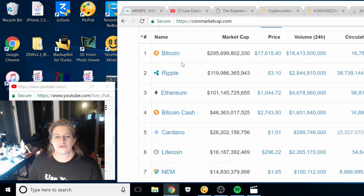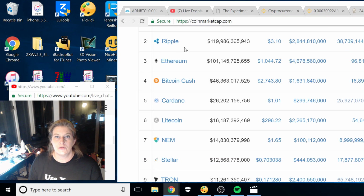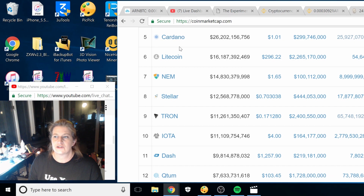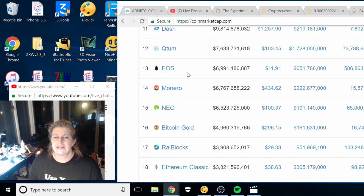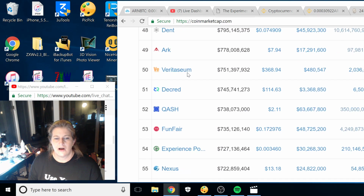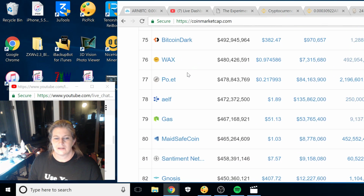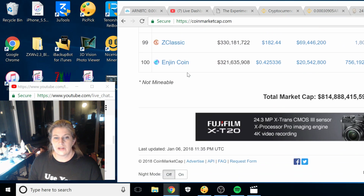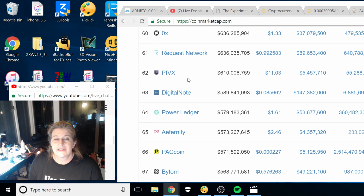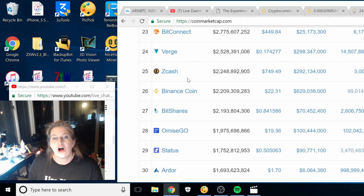And then we've got all these other coins. Here's number 2, Ripple. Last week, number 2 was Ethereum, so there's been a little switch here. And we have Bitcoin Cash, one that trades under ADA, Litecoin, and then all of these others. How many? Look at this. If we continue to scroll down this list, at the end of it, it would be something like 1,500 different altcoins.